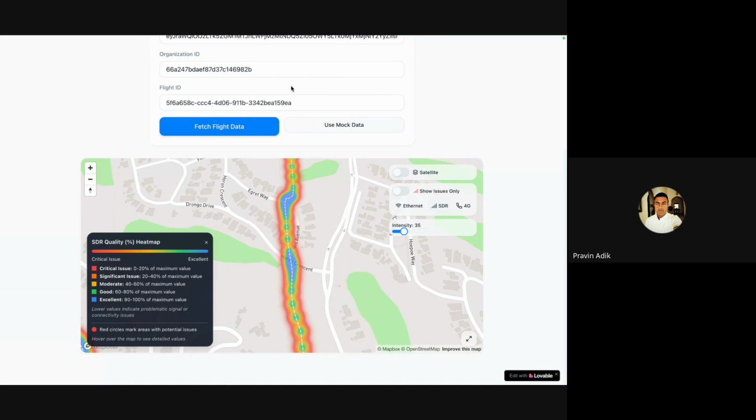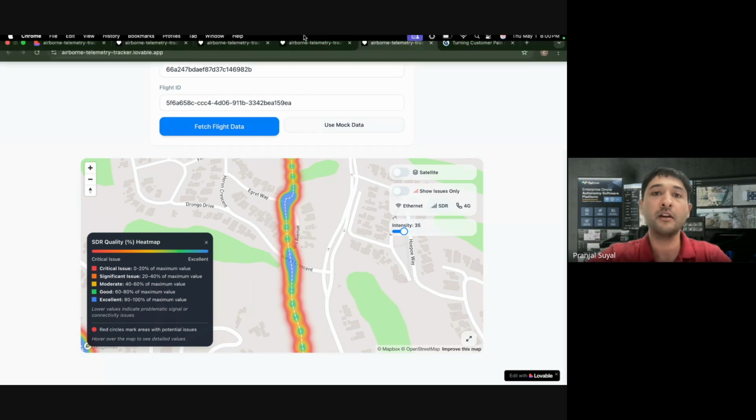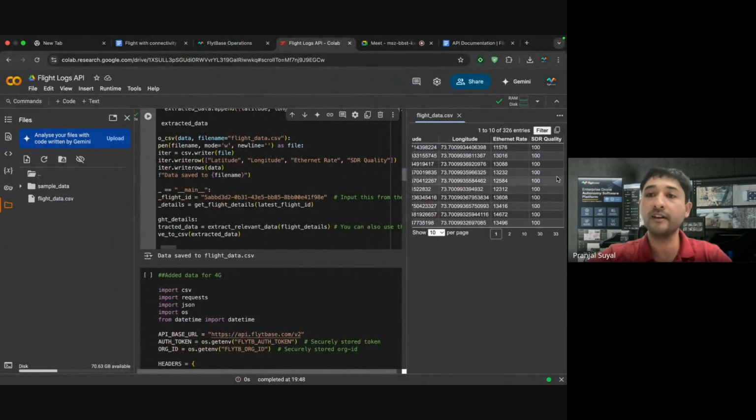Yeah. And what did you use to plot these data points onto a map? Was it done via Lovable itself, or did you have to use something else as a plotting system? Yeah, so the main work here was the Colab script, the script I created in Colab. It filtered the data in such a manner that it's a very short CSV: latitude, longitude, Ethernet rate. So it's very easy to plot.